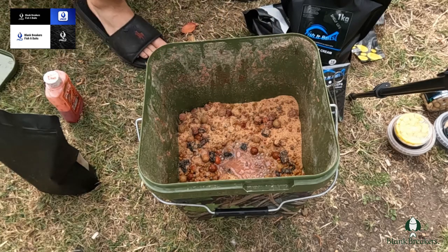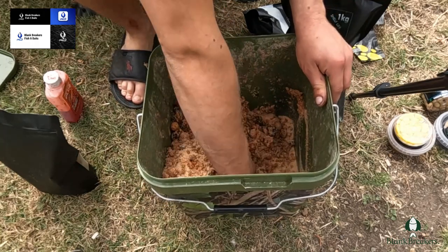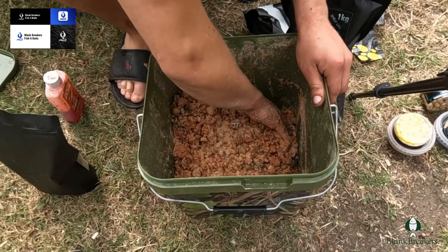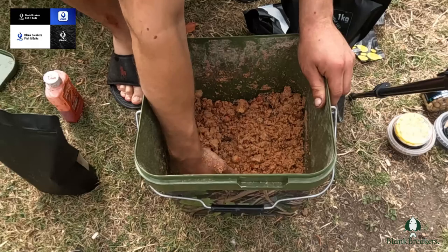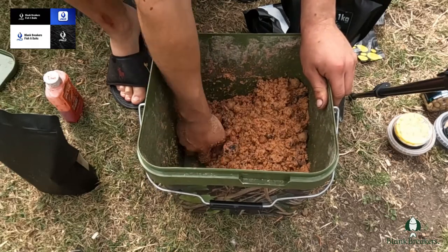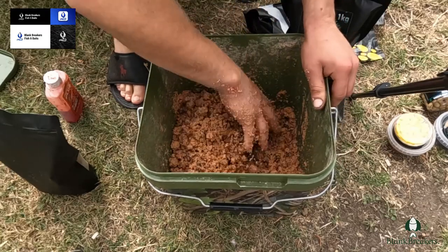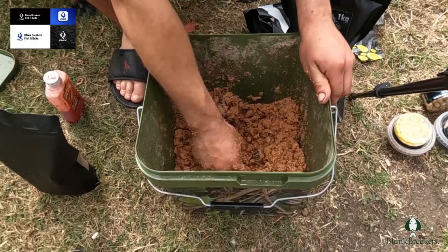It's important as well, guys, if you want to go down the route of using ground bait, which I think is a great bait, we've had some wide success on ground bait. Perfectly wet. It's not so wet that it's all sloppy and doesn't get to the bottom, and not so dry that it just sticks to the top. It's a nice medium between the two. It has to be wet enough to sink, dry enough to bond.